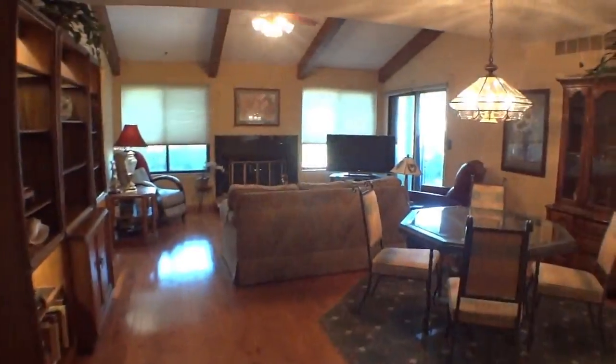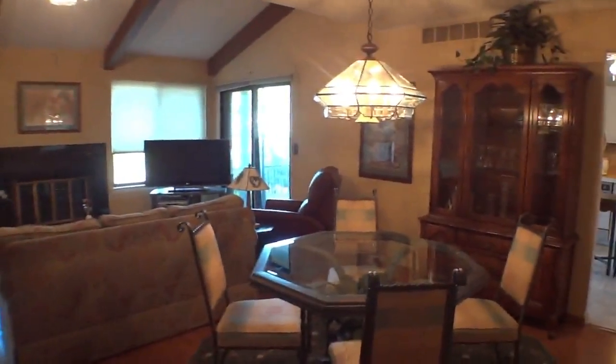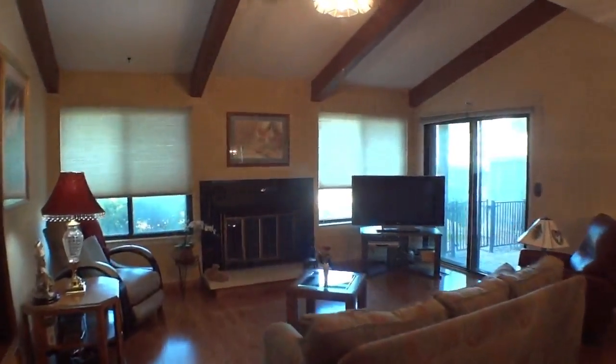As you enter the home, you are greeted by a large foyer that opens up to a dining area and living room with vaulted wood beam ceiling, wood floors, gas fireplace, and big windows for natural lighting.